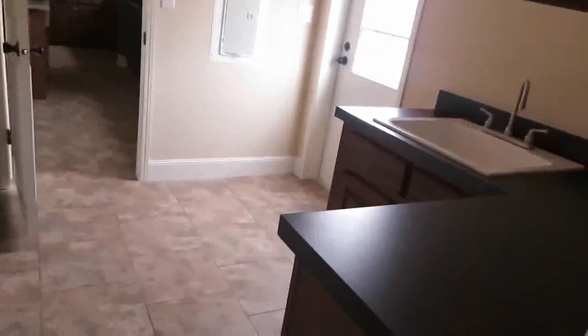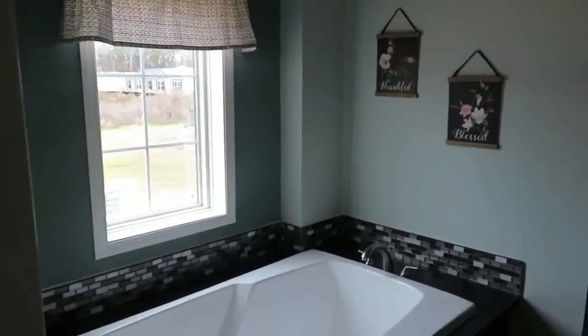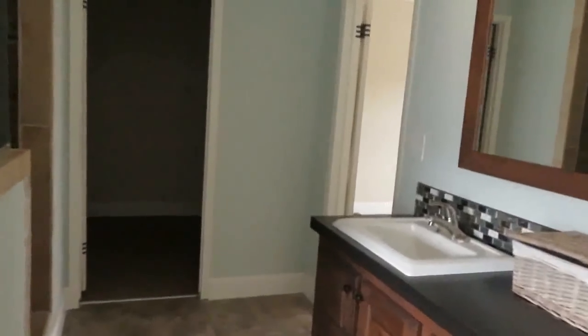And then again, this is off the laundry room. You have a window over the tub. Toilet there. And your sinks. Now this is your master closet. And it's kind of dark in here, but just to give you an idea, you have a huge closet in there. That's a really nice closet. Huge closet.